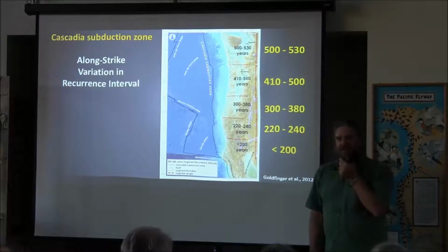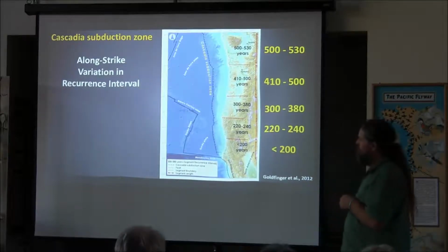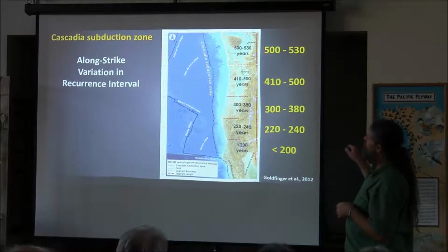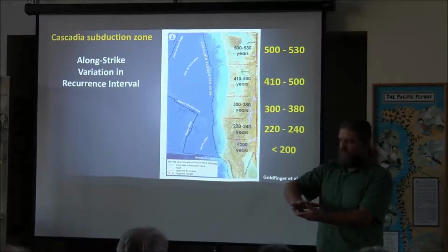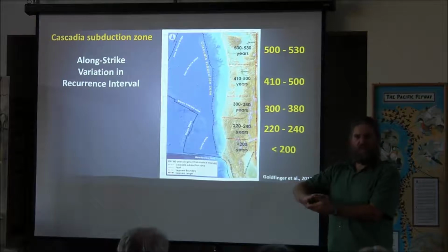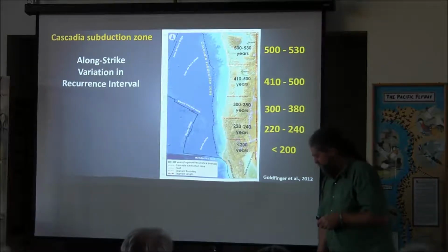Well, that's a topic of ongoing debate about why the subduction zone behaves like this. The main reason we think it behaves like this is that this part of the subduction zone was glaciated during the Pleistocene, so a large amount of sediment was deposited here during the glacial periods. Because the sediment fills out and can basically make the fault area larger, we can get larger earthquakes there, and we think that has something to do with why there's a larger amount of time between them. But that's just a hypothesis. And there are many more hypotheses.